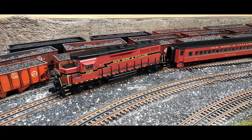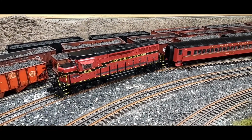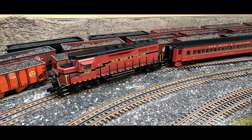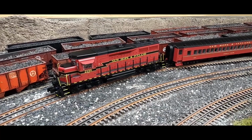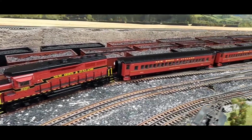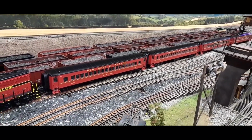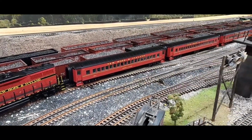So I wound up getting the set and trading the Reading and Northern F units instead of bringing them home. I brought this home, but it is a beautiful looking set, and a nice one to run around the layout here.